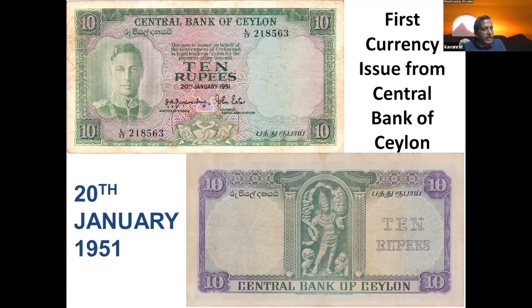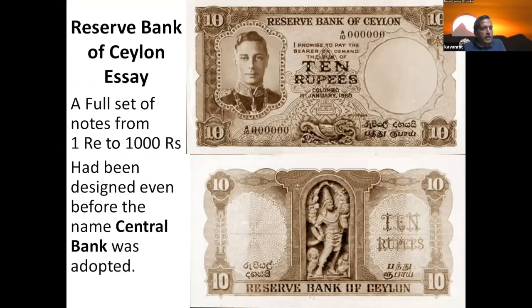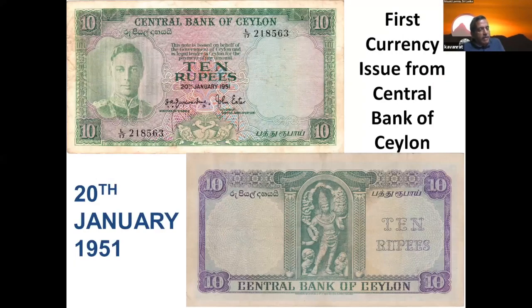It's legal tender, even though this older Reserve Bank of Ceylon note design said, I promise to pay bearer on demand. So I guess if it was a Reserve Bank, they would have paid, whereas a central bank, they had no obligation to pay.